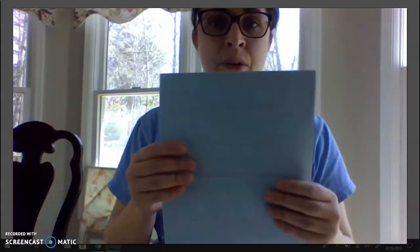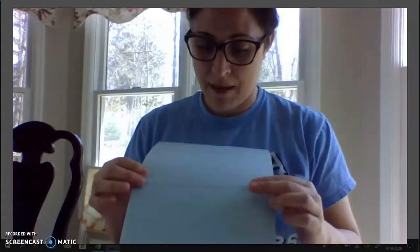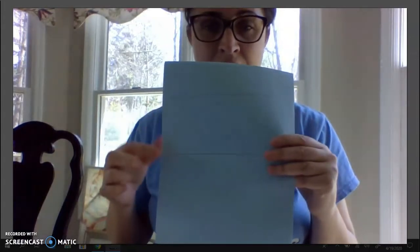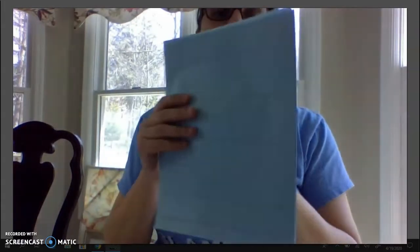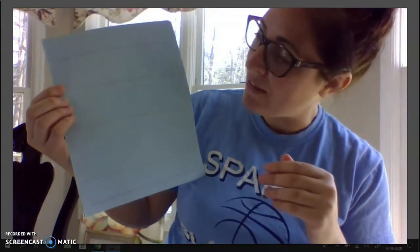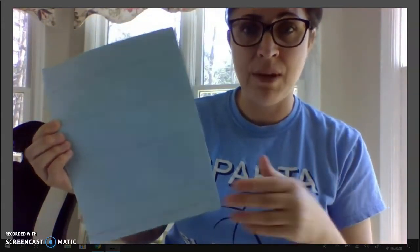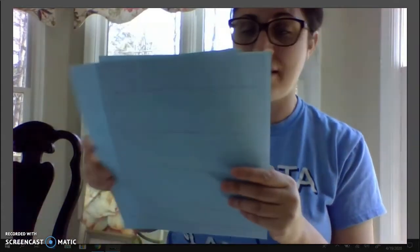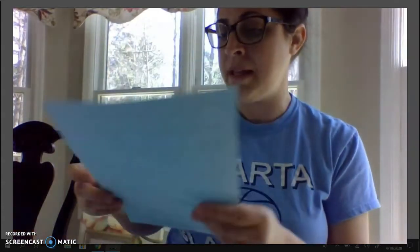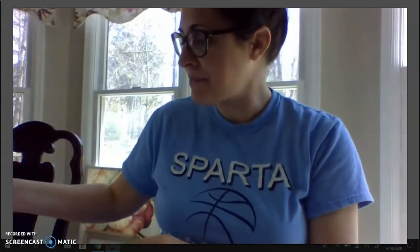I had some blue paper lying around the house. On the front side of each paper, I'm going to make 2 lines. And on the back side of each of those pieces of paper, I'm going to need 5 lines. You can make that ahead of time or you could make it as we go. So I have 4 pieces of paper that are set up in that way: 2 lines on the front, 5 lines on the back.